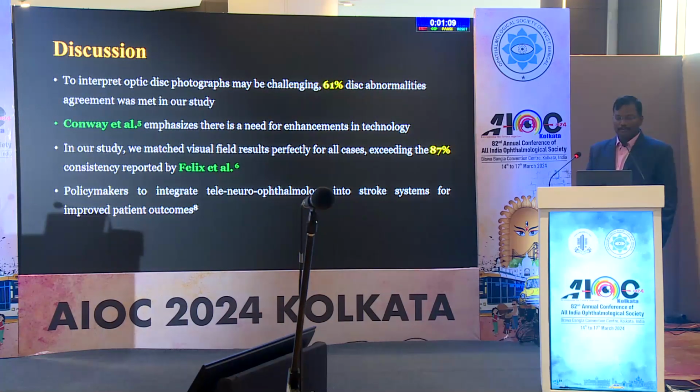Coming to the discussion, interpreting optic disc photographs may be challenging. 61% disc abnormalities agreement was met in our study. Conway et al. emphasized there is a need for enhancement in technology, and in our study we matched visual fields perfectly for all cases, exceeding the consistency reported by Felix et al.